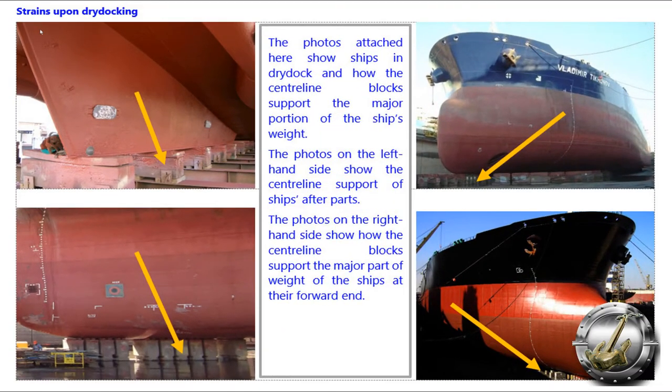Strains upon dry docking. The photos attached here show ships in dry dock and how the center line blocks support the major portion of the ship's weight. The photos on the left-hand side show the center line support of ship's after parts. The photos on the right-hand side show how the center line blocks support the major part of weight of the ships at their forward end.